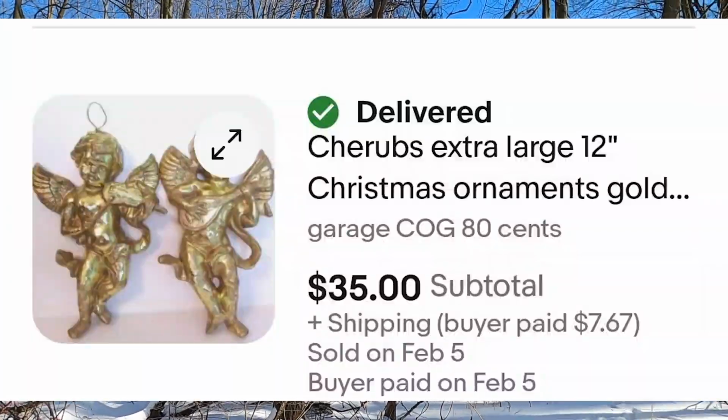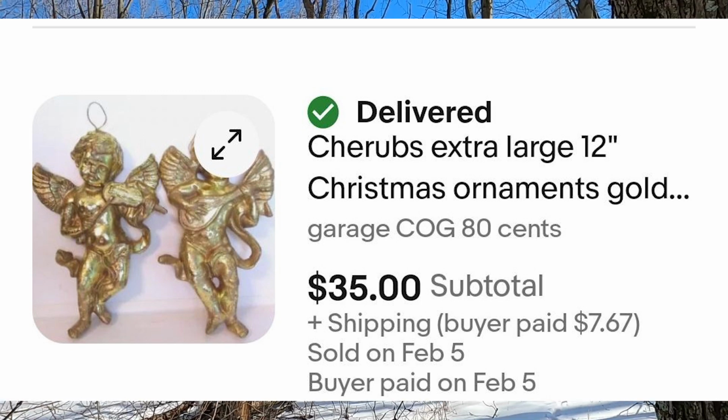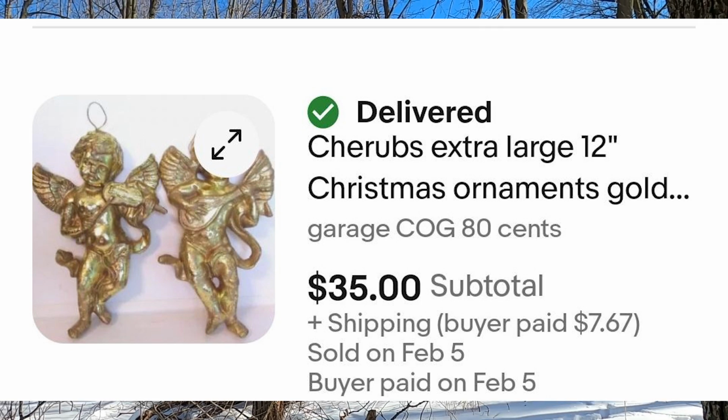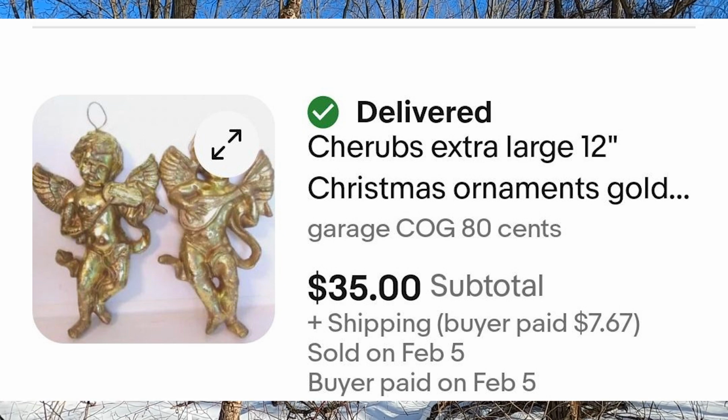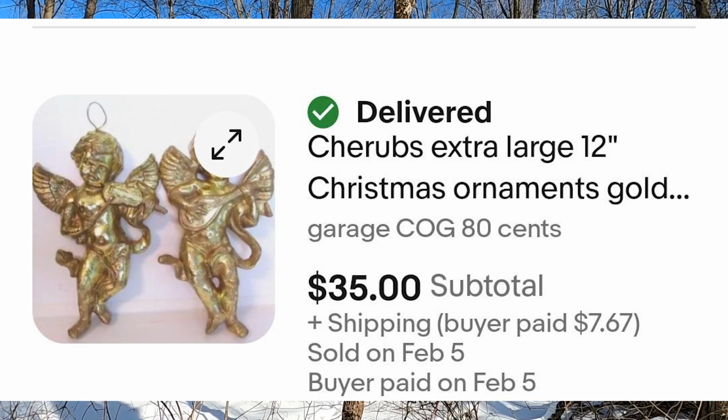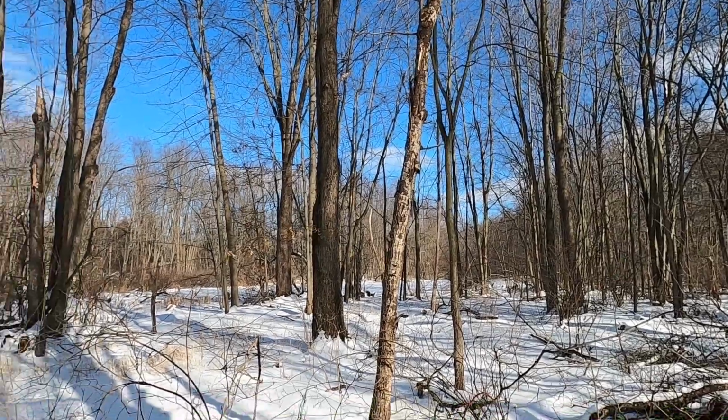So more of these cherubs. Yeah, these are nice to ship because they're super lightweight. I put them in a 15 by 8 by 6 box. It weighs less than a pound. Very light. Just put packing paper around them so they don't bounce around. Took a best offer of $35.